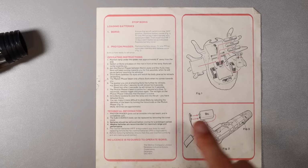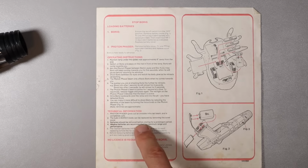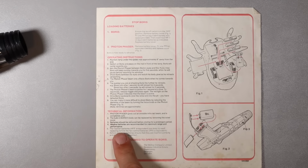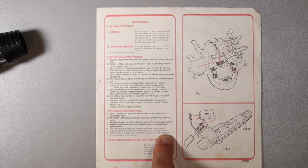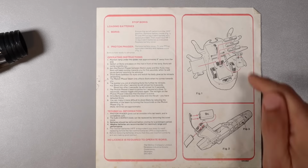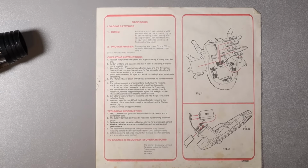Well, the bulb's missing, but never mind. Batteries should be removed before storing Boriss for prolonged periods. Alkaline batteries are recommended for maximum range and performance. The traction batteries, HP7 or equivalent, will likely need replacing before the 2 control batteries, the PP3s or equivalent. So obviously you need to replace the AAs before the PP3s. That makes a lot of sense. And then before replacing batteries, ensure they are inserted correctly and making good contact. I don't know how you do that before you're replacing batteries.